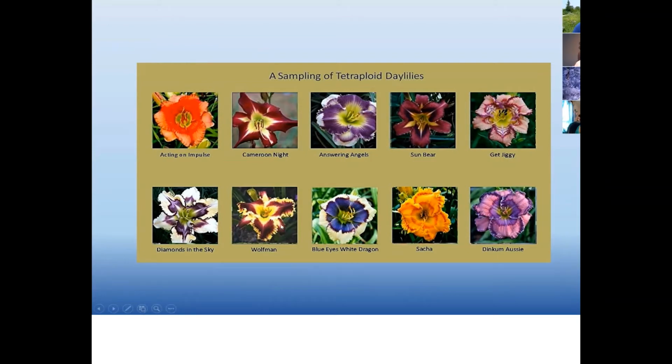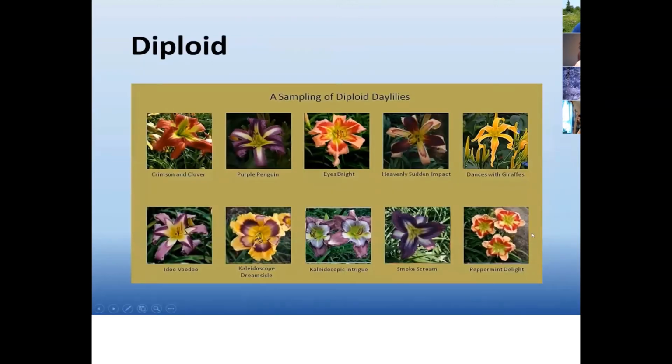You get this little ruffly edge, those dark colors. I think they call this flaming, but we'll talk about that too. So here's some more. Here's diploids. So you can see that they're kind of a little spindlier. They may be a little paler for that.